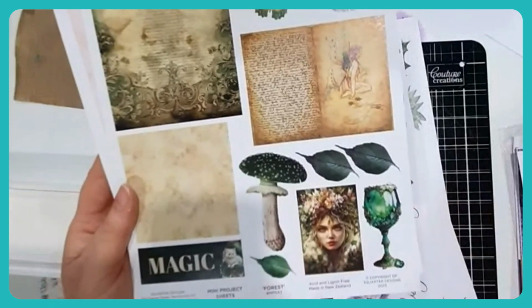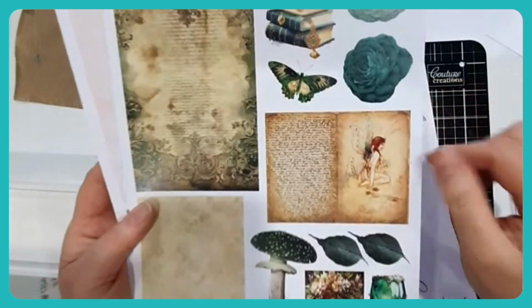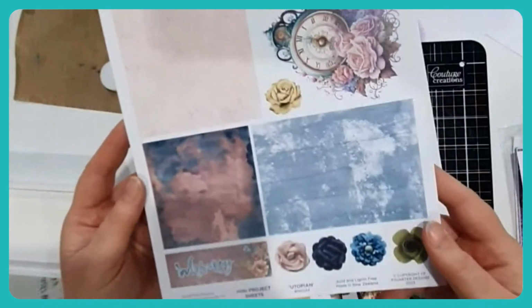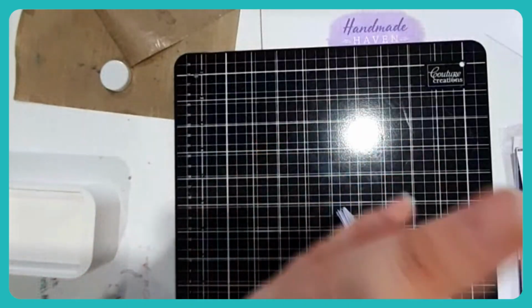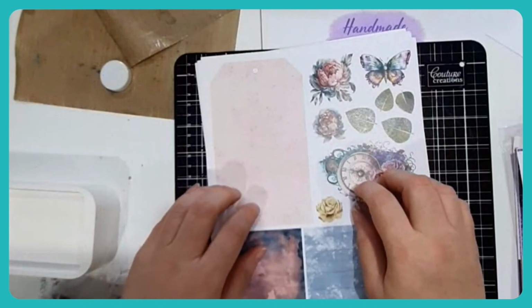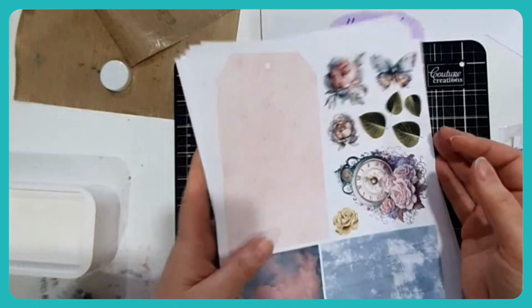So this collection, it's called Ethereal Forest, has lots of the fairies and things in it. It's absolutely beautiful. And the Utopian. So there's more, but that was just a few of them. Yes, those come with the scrapbook kits and the cards as well. Yes, they have both.